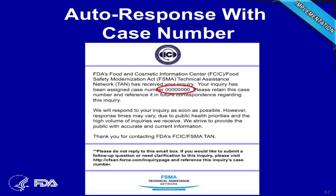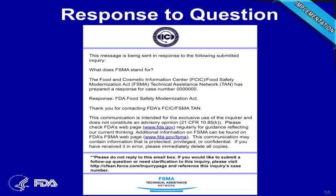Once we do provide an answer, this is what it would look like when you receive the response. In this case, what does FSMA stand for? And the response is the Food Safety Modernization Act. I want to point out the language below, thank you for contacting. It says this communication is intended for the exclusive use of the inquirer and does not constitute an advisory opinion. Please check FDA's webpage regularly for guidance reflecting our current thinking.